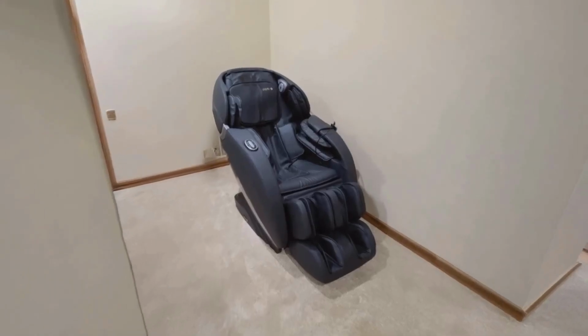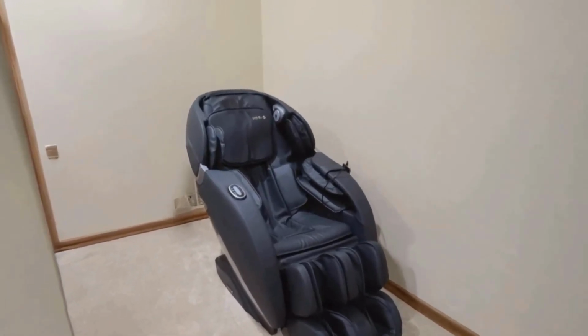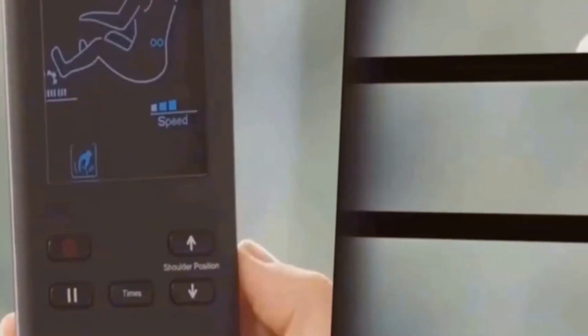Zero gravity is exactly what most people want explained. It reclines you so your legs are roughly level with your heart, which reduces spinal pressure and lets your back sink into the rollers. There are 3 recline angles, and I like the middle one for everyday sessions, and the deepest one when I wanted the rollers to dig in more along the lumbar area.